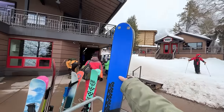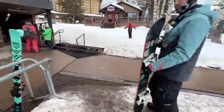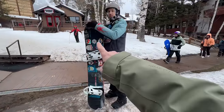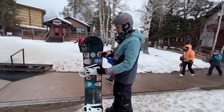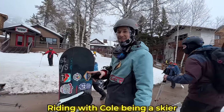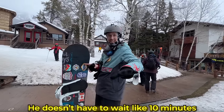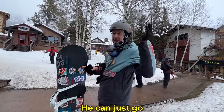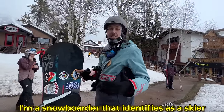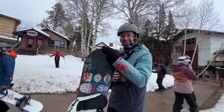I myself am a skier, so these are my skis. I think they're 184 centimeter skis, and then Zach is a snowboarder, so he's got all the stickers of all the places we've been together. I'm kind of like a skier in a way, you know? Riding with Cole being a skier and everything, I got these step-ons so we can get off the lift and go. He doesn't have to wait like 10 minutes for me to strap in. I'm a snowboarder that identifies as a skier, honestly. Oh, okay, that explains a lot.